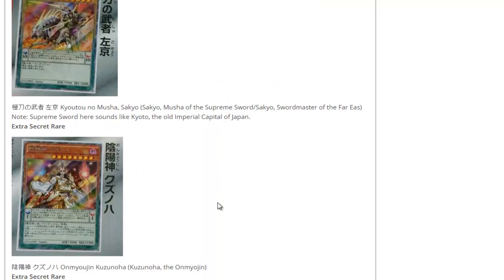And then finally we have Kuzunoha the Onmyojin. We don't actually have revealed what it says here. Maybe it's not properly readable yet. It's level 8, 3000, 2300, scale 1. Possibly like negative effects because it's scale 1, but not all of them have been like that. For example, things like Dragon Pit Magician, Dragon Pulse Magician, Odd-Eyes, Performapal, Unicorn. Those are negative with scale 1 and 8 either, so who knows what this card will be like.